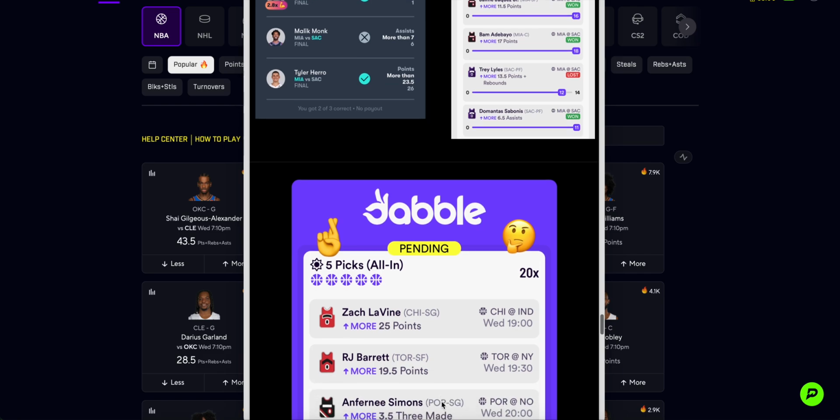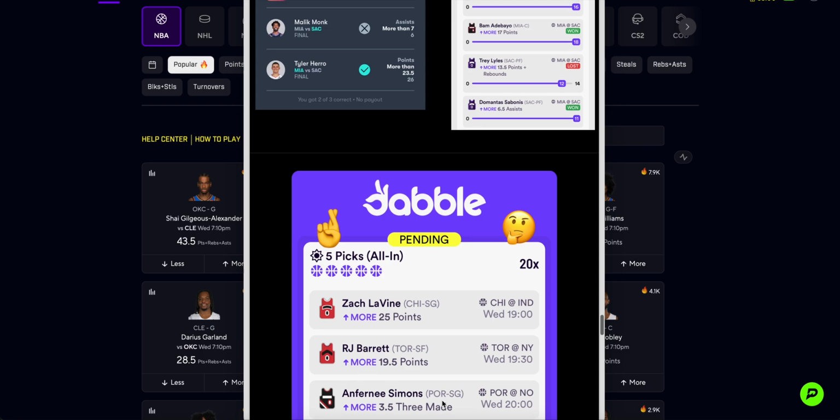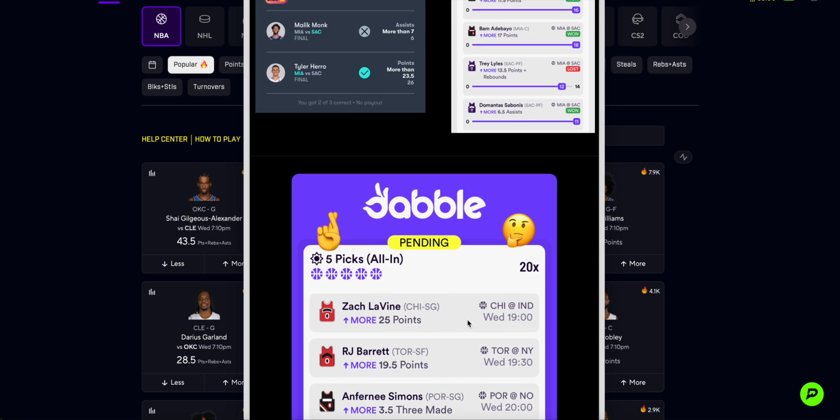Play number 3. We're taking Anthony Simons over 3.5 three-pointers made. Now, guys, the 12-23 Blazers will travel to take on the 7-30 Pelicans, that's bad, at 8 p.m. Eastern Standard Time. The point total in this game is 226.5, and the Blazers are 2.5-point underdogs. For the Blazers, Jeremy Grant is out, and Denny Avdia is questionable to play. Keep that one in mind. On the Pacers side, Brandon Ingram and Trey Murphy are both out.